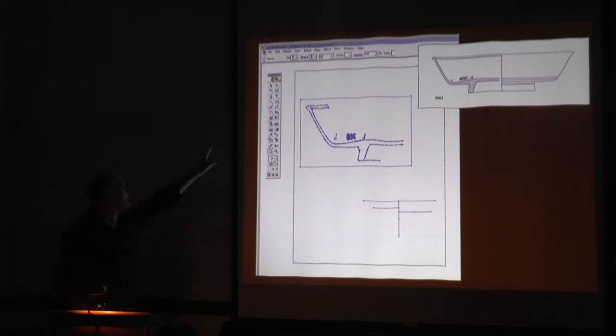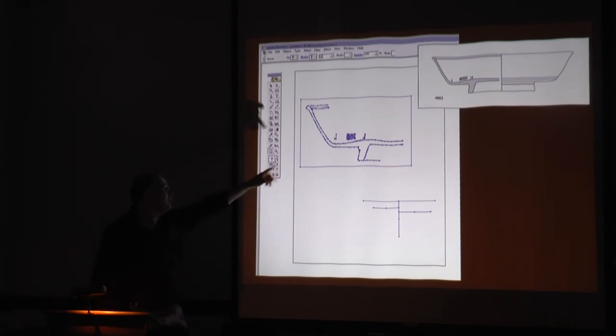What we do is we simply now, unless it's a special case, we simply draw the profile of the thing. We don't draw the exterior view. We put in lines to mark interior, exterior details. So it's a lot less line drawing to do. You can get a lot more drawings on one sheet of paper.